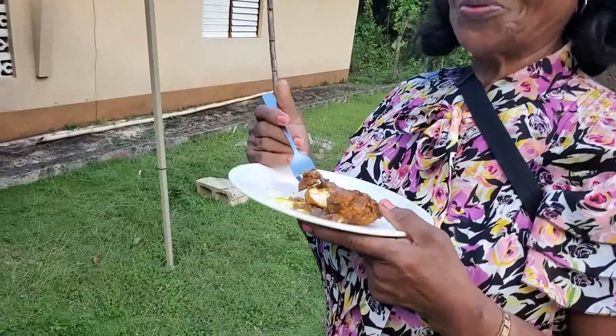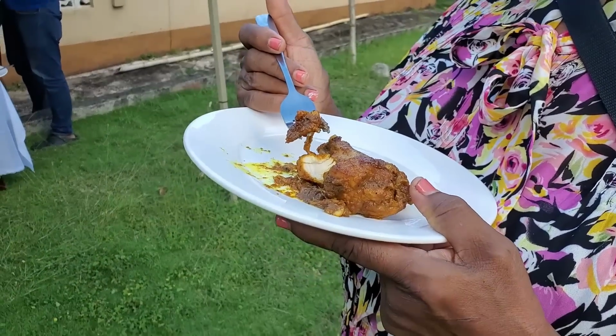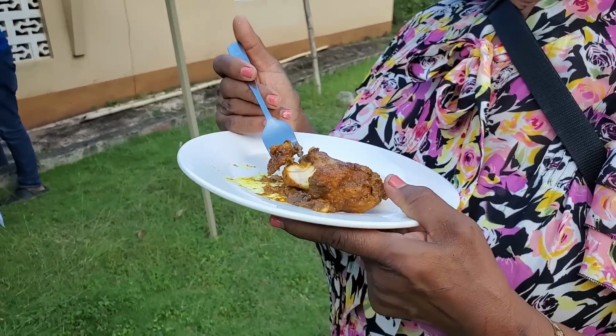That's T&W and their Jamaican curry powder. Guys, we're having a feast here because this is Mrs. Taylor, Mr. Taylor's mom. She was looking at the pot at all times, so eventually they took out something and gave it to her.